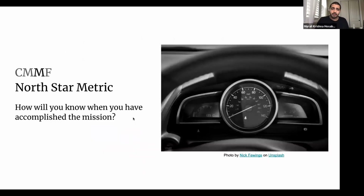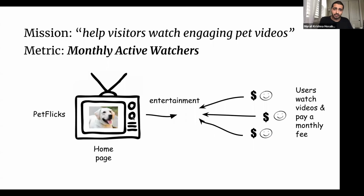All right, so once you have the mission, the next thing to think about is the other M, which is the North Star metric. And so once you have the mission, it's really easy to think about the metric because the metric is all about understanding how you're doing against mission. And how will you know when you've accomplished your mission or if you're on the right track? So again, going back to this mission statement that we started with, the mission is help visitors watch engaging pet videos.